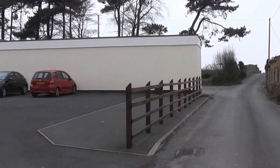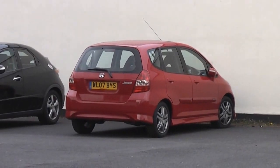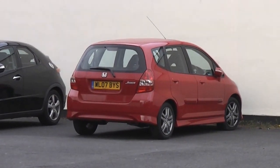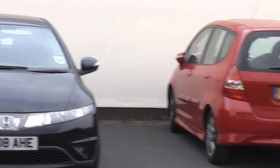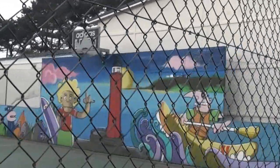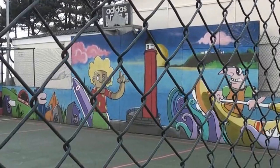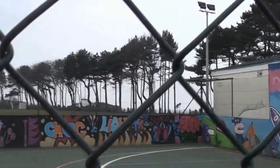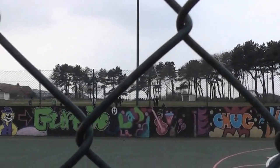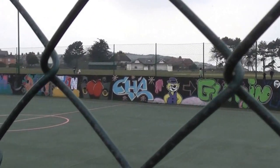Just got as far as the youth club, and I recognise a certain car over there. I think Val's in there playing table tennis at the moment. Thought I'd get a shot of this mural while we're here. Symbolic of Watchet with the lighthouse. Yes, it's quite colourful, all around this court.